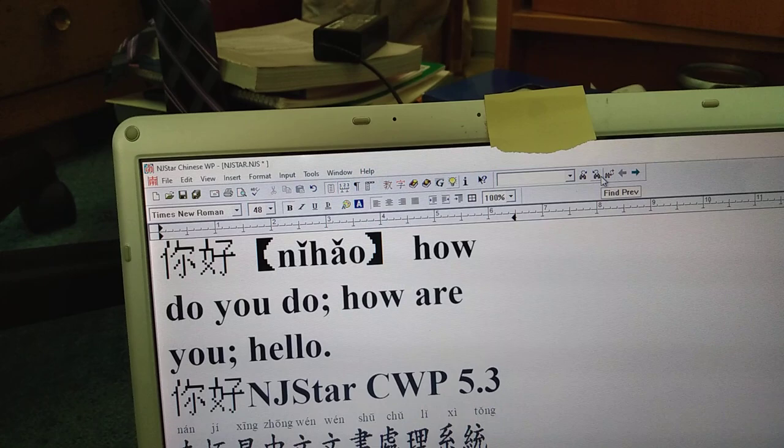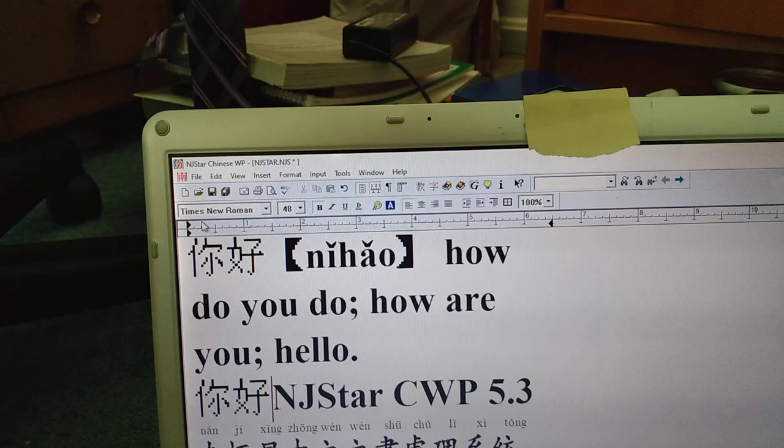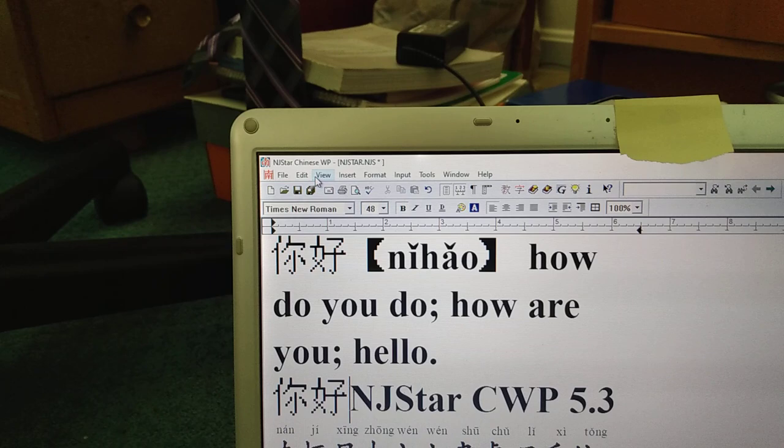Okay, find next, find previous, go to. You can also change colors right here, and you can create a document. Once you save it, you can save it on your desktop. The features are pretty much the same. You can print, edit, view. For the view part, you can choose which mode.